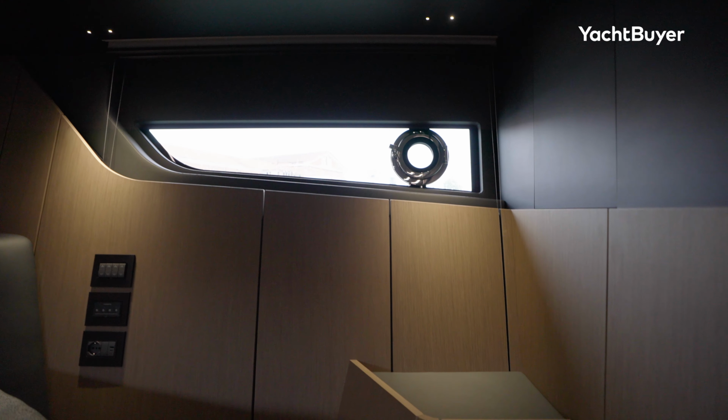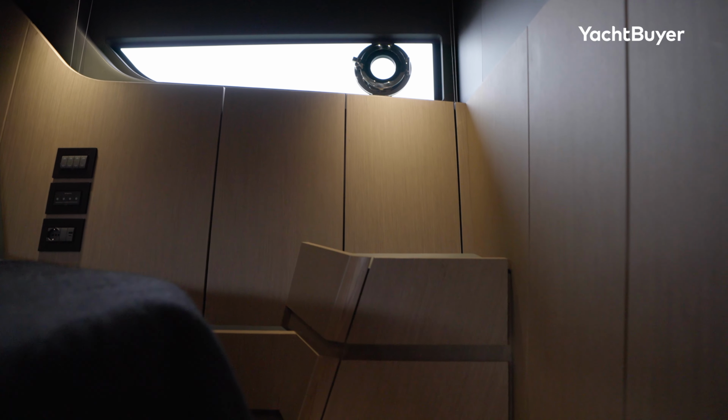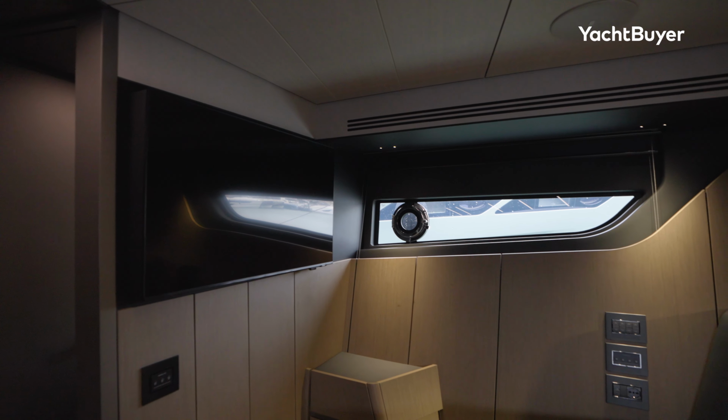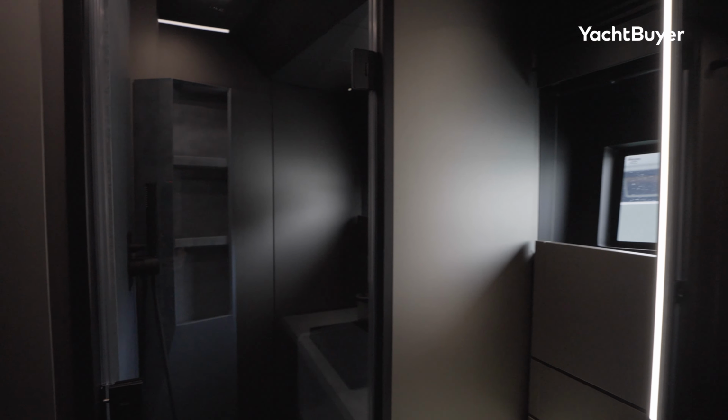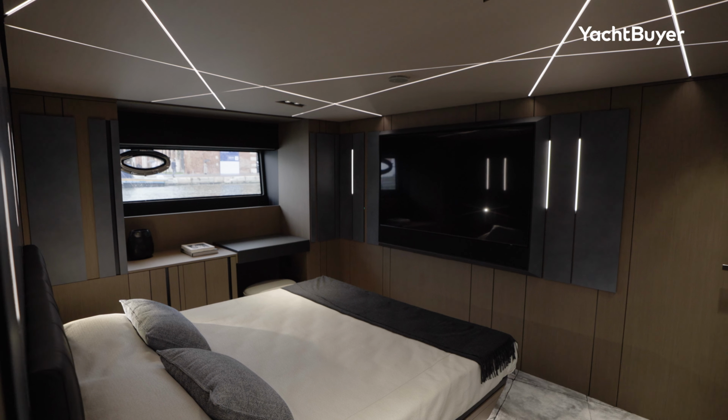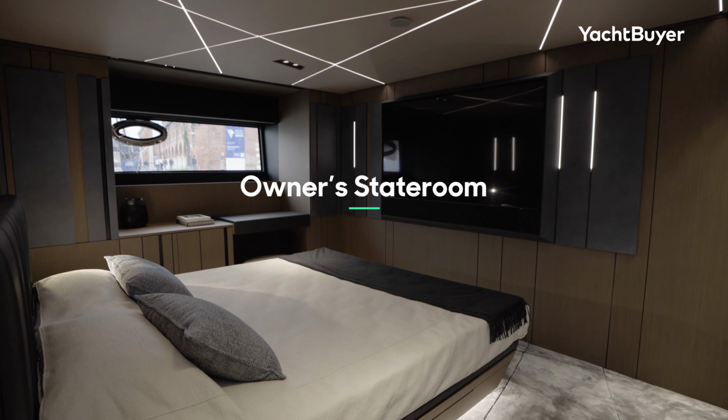And although it's very well hidden, storage is pretty good as well. A big wardrobe over here, storage down both sides, and a very big television as well for a cabin of this size. And of course, this being the VIP, there's a private and decent size bathroom as well. Now let's head amidships and take a look at where the owner sleeps. The devil is in the detail on this boat.